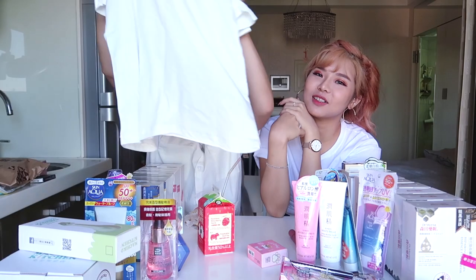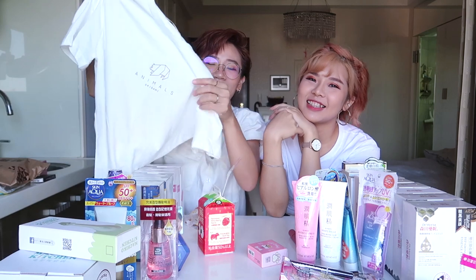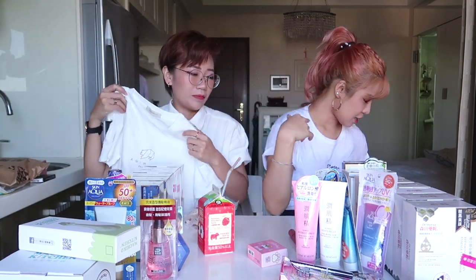Because I like the bear. It's so cute. Yeah, it's very cute. Origami animals. It's from the shop Sassy. Yes, I got the paper bag for it. Sassy. I love this shop.